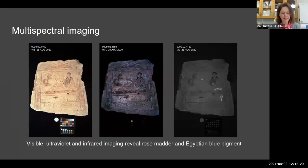Multispectral imaging is a photographic technique that can be used to identify pigments on objects. Pigments respond in characteristic ways to different wavelengths of light, including visible, ultraviolet, and infrared light. We use different light sources and camera lens filters to produce and record these characteristic responses. So on the stela of Tacitarion here, we were able to detect rose madder and Egyptian blue.